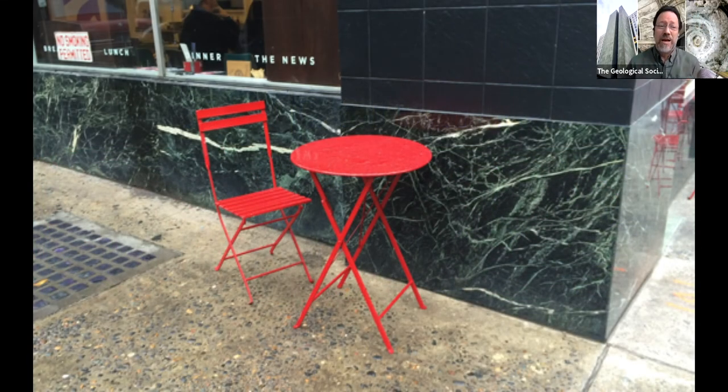You see it a lot as sort of semi-ornamental. Here it is being used as a street level rock, which maybe is not such a good idea because it does tend to erode a little bit. It's pretty soft.